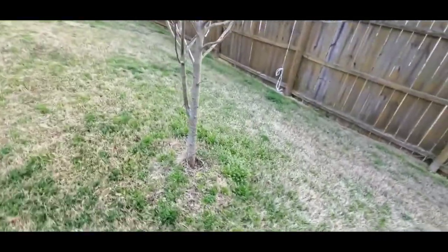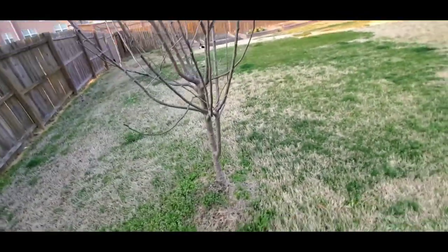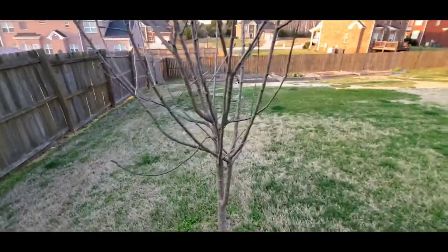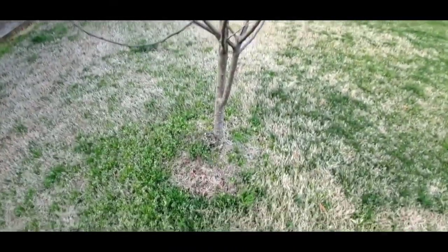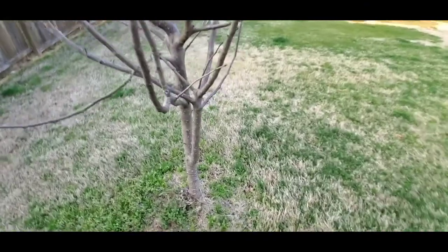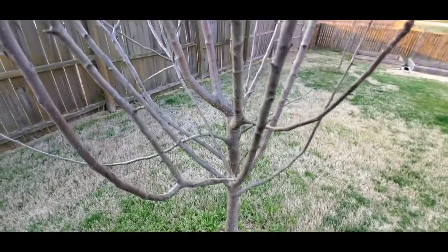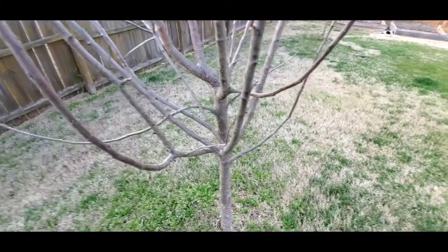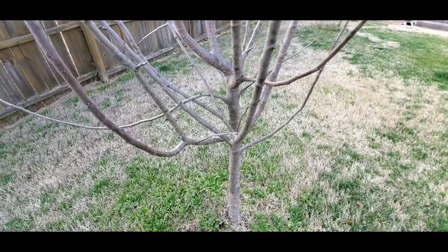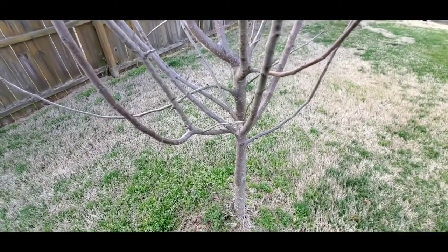And now this apple tree, I honestly don't know what type of apple tree this is. It's a helicopter flying. But this is the apple tree. She's doing really good, I guess. I know that the apple trees won't actually start blossoming or anything till a lot later than the peach tree or the pear tree will. So we'll see how she starts looking towards the end of the summer.